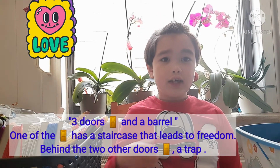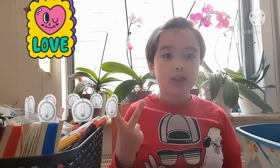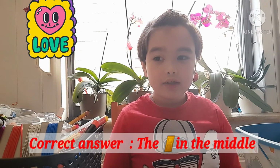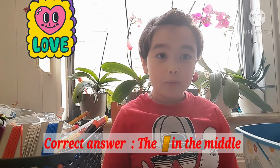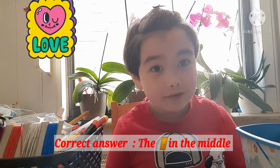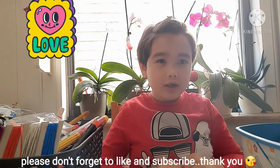7 seconds. The answer is the door in the middle. And do you know how you can know that? Well, just stand on the barrel and look through the windows at the top of the door.